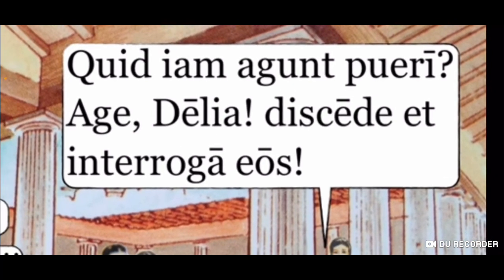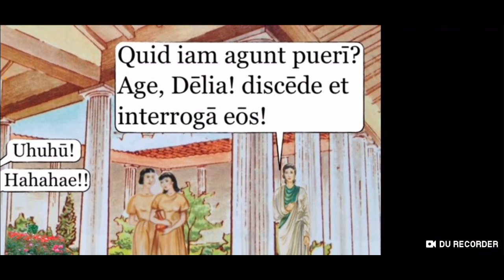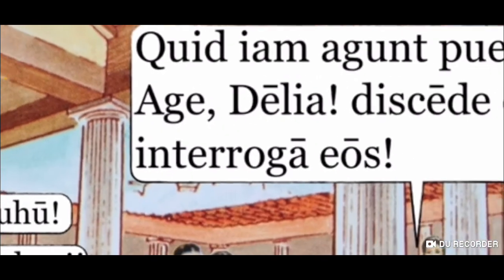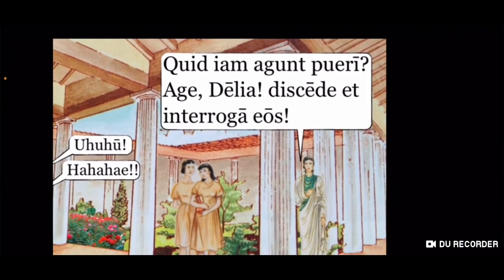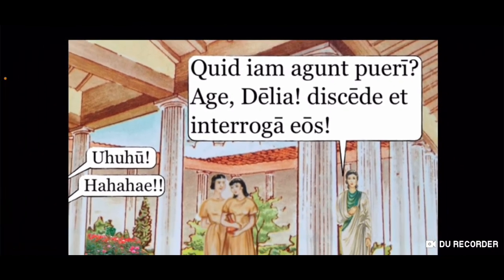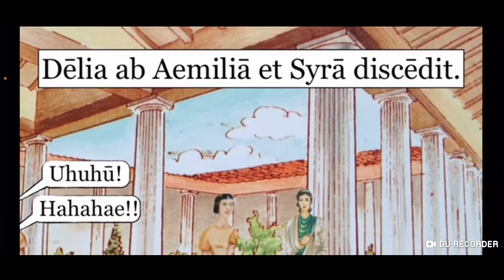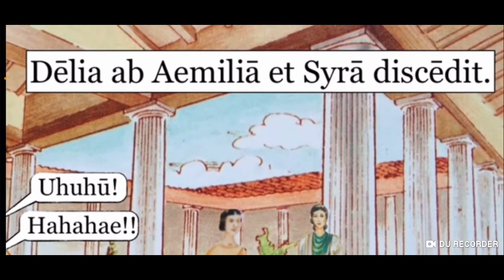What now are the boys doing? Age Delia, go Delia, discede, leave, et interroga eos, and interrogate them, or ask them. And you see agit again, it's a different type of doing. They tell her to go Delia, leave, and interrogate them. But this one, what are the boys doing? You'll get used to the differences as you read more.